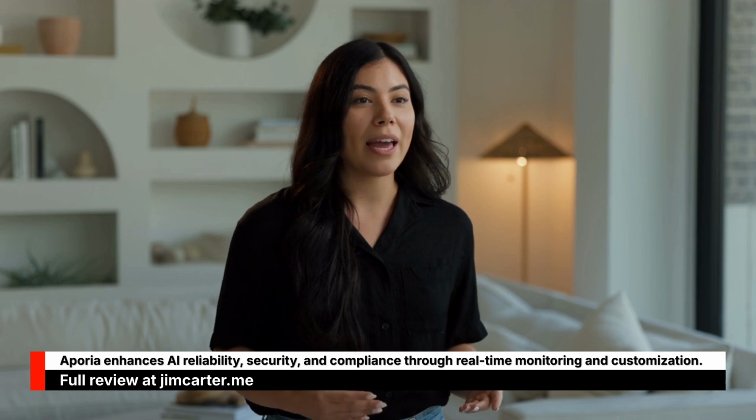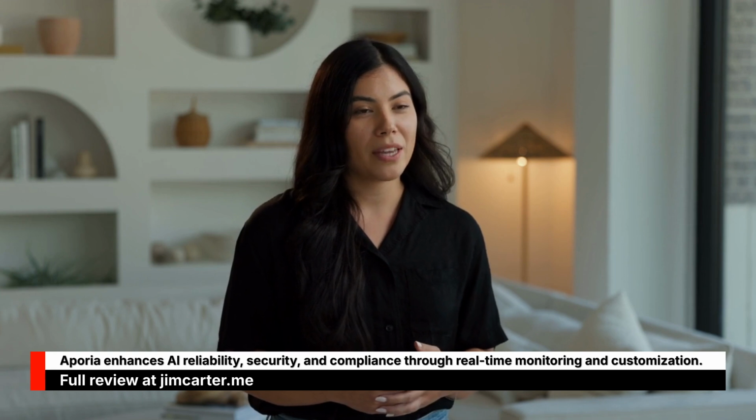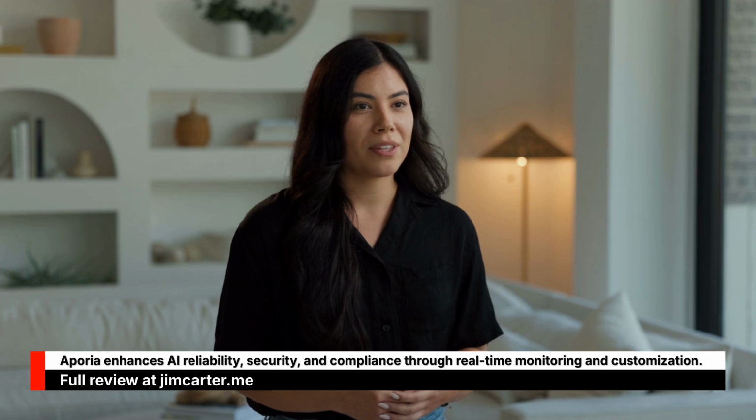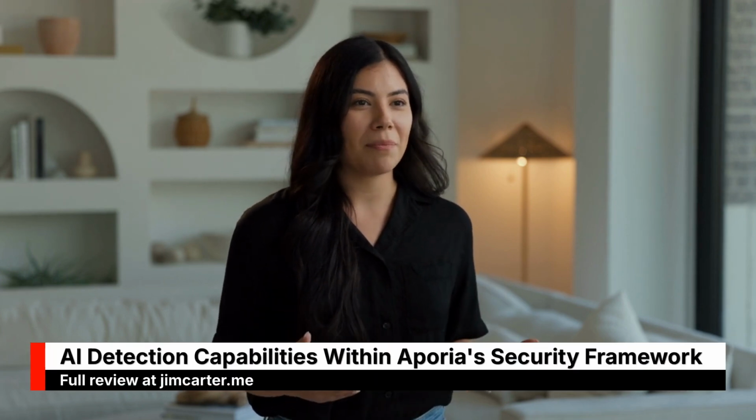I actually had our AI write up this review after studying the platform extensively. Aporia is really fantastic at keeping AI systems reliable and secure, which is becoming super important as more companies roll out AI solutions. Think of it as your watchful guardian that makes sure AI models behave correctly and stay protected.